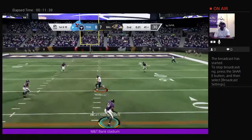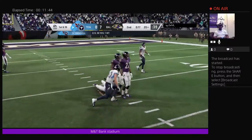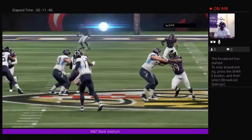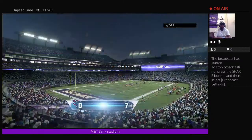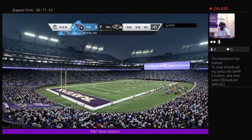Here's Tannehill. It's brought in by Adam Humphries. And he's going to get this one down to the edge of the red zone. Now Tennessee going to use the 2nd of their timeouts as they stop it with 16 seconds to go in half number 1.